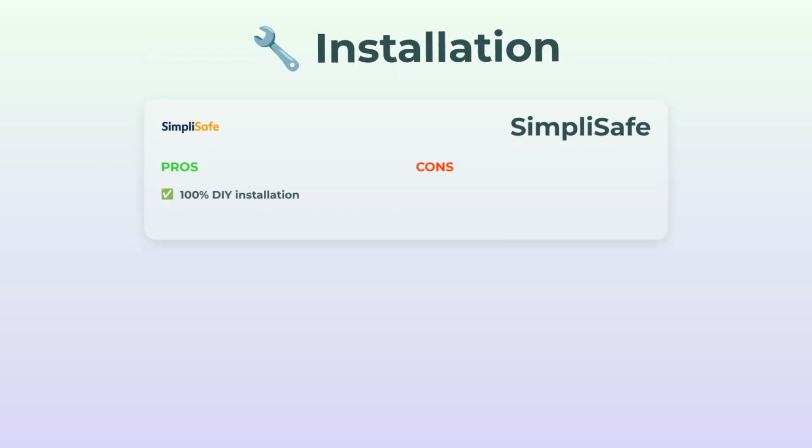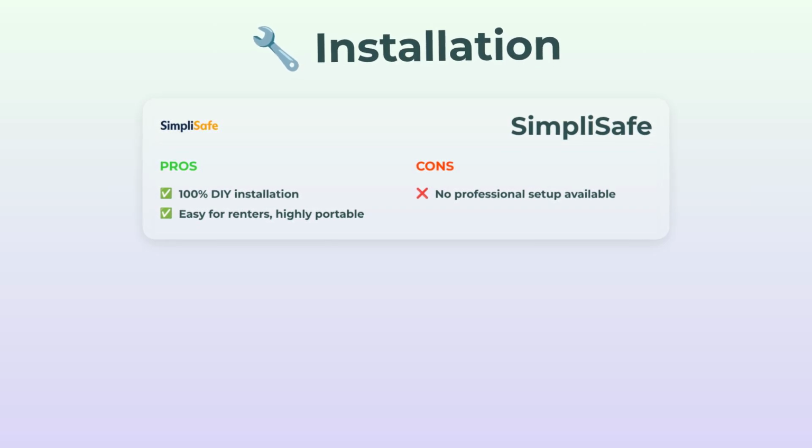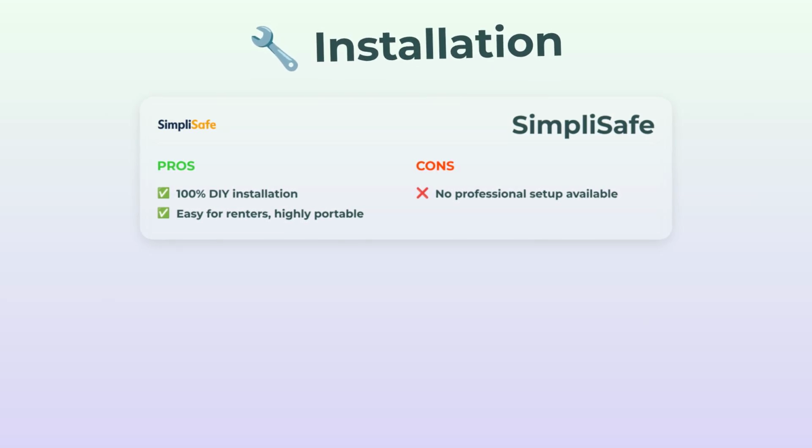Now, let's talk installation. SimpliSafe is totally DIY. Seriously, most people install it themselves in under 30 minutes. Renters love it because you can just pack it up and take it with you. No fuss, no tools beyond a screwdriver maybe. But heads up, there's no pro install if you're one of those "I don't even own a drill" people.